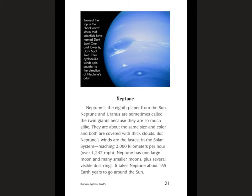Toward the top is a backward storm that scientists have named Dark Spot 1, and lower is Dark Spot 2. The cyclone-like winds spin counter to the direction of Neptune's orbit. Neptune is the 8th planet from the Sun.